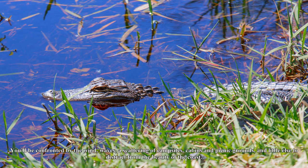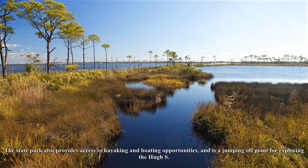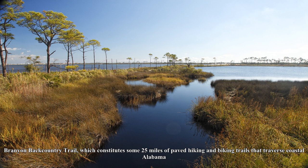Families that want a beach break, but also an escape from seaside development and volleyball and beach bar vibe, should head to this state park, which includes 2 miles of rustic beachfront. You'll be confronted by the wind, waves, a scattering of campsites, cabins and picnic grounds, and little else to distract from the beauty of the coast. The beaches include some pristine sea-oat vistas, and the warm, generally calm waters of the Gulf are great for kids.